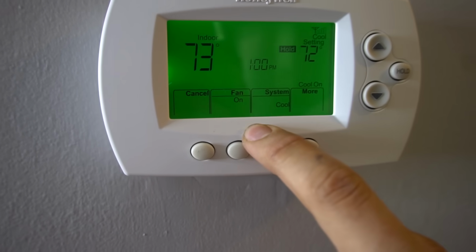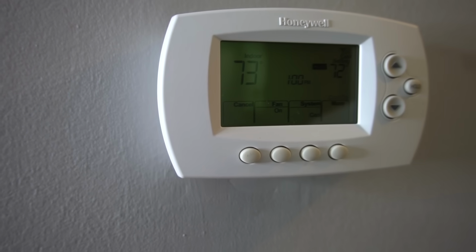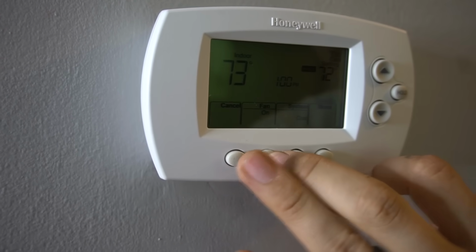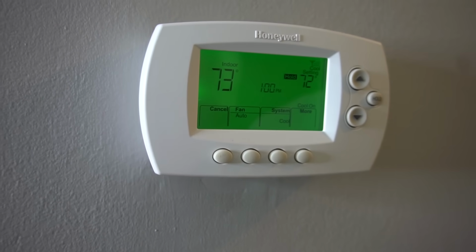So turn the fan to on and just listen. Does your fan in the furnace come on? Can you feel the air coming out of the vents? Or just go down to your furnace and listen there. If your fan comes on, then most likely your thermostat is good and nothing's wrong inside. But just to double check, we can go downstairs and look at the furnace as well.